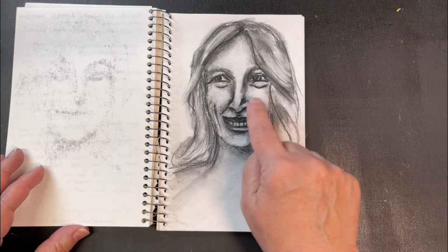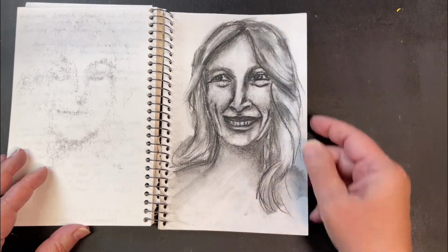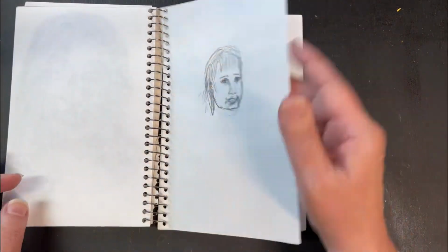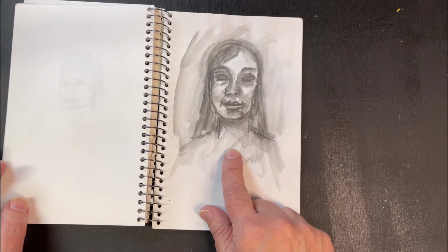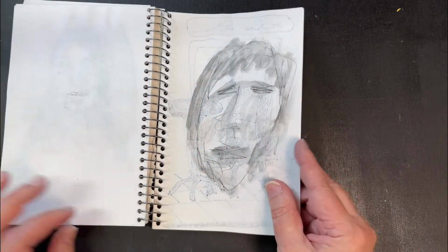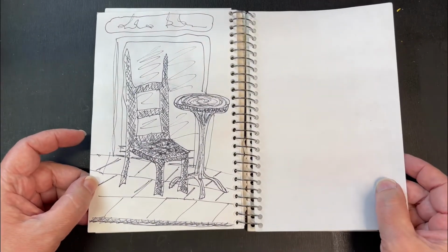I think I was getting a little better with the eyes and expression, but the nose and the mouth, oh my God, proximity wise, yeah. You know, that's how you get better though. You just keep drawing, keep drawing, keep drawing. This was water soluble graphite. That's actually kind of interesting. Not sure what that was meant to be, just some sort of scribbly face. Little pen drawing.